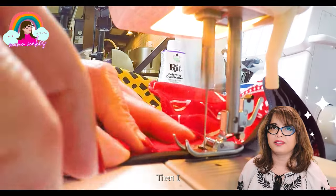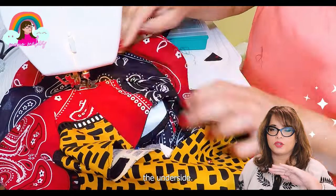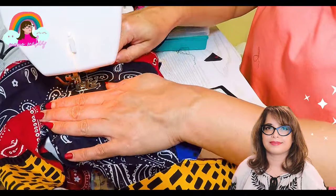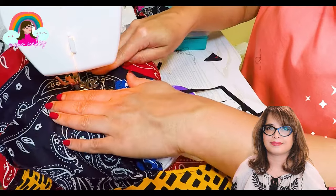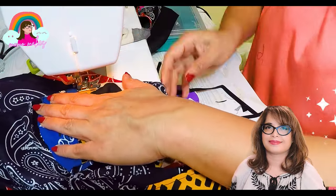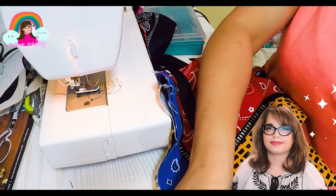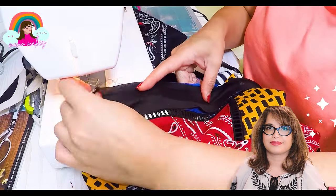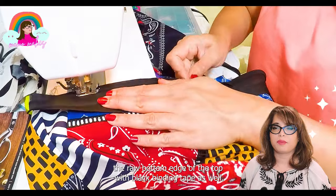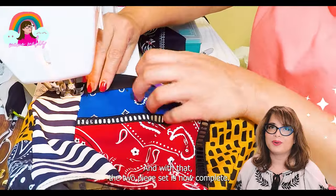Then I ironed the bias tape and stitched on top of it, pushing it on the underside. I finished the hem of the top with black binding tape as well. And with that, the two-piece set is now complete.